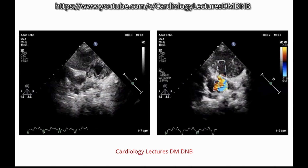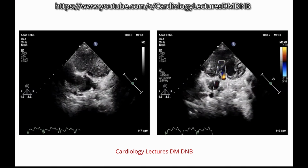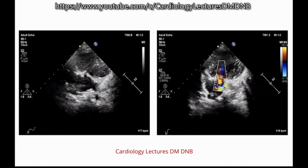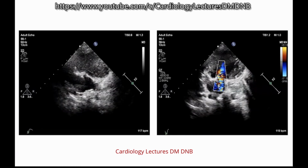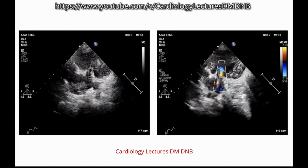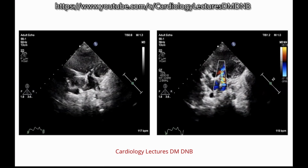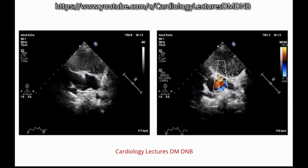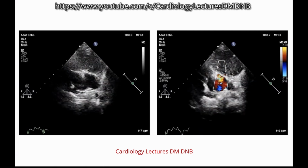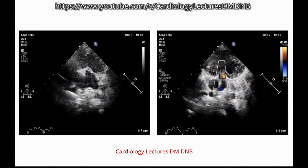Yes, sir. This is the short axis view at the great artery level, showing the pulmonary valve, whose leaflets are thickened, and the annulus is smaller. On the right side, we can see the Doppler across the pulmonic valve. There is turbulence across the pulmonic valve.